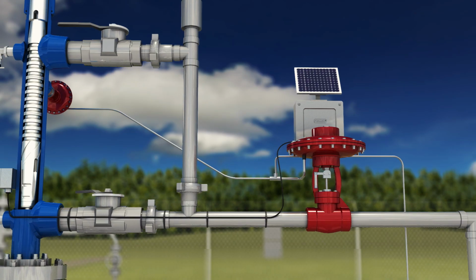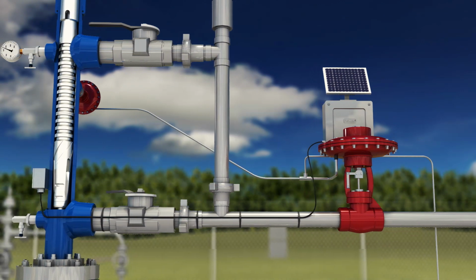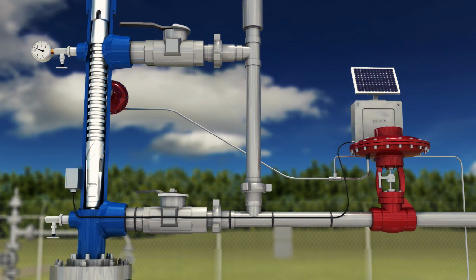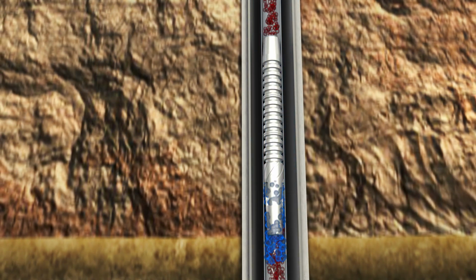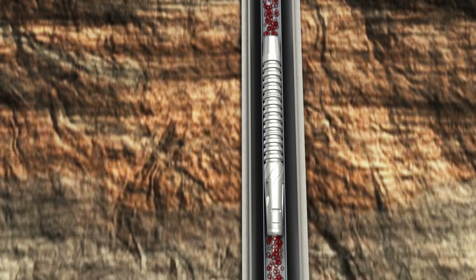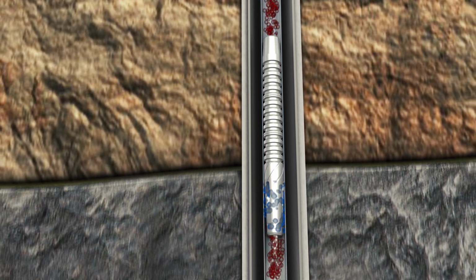After the sales time, the controller sends a signal to close the motor valve. Once the plunger begins its descent, the motor valve is opened and flow begins again. The bypass plunger can make several trips per day, keeping the well unloaded and optimized to its full producing potential.